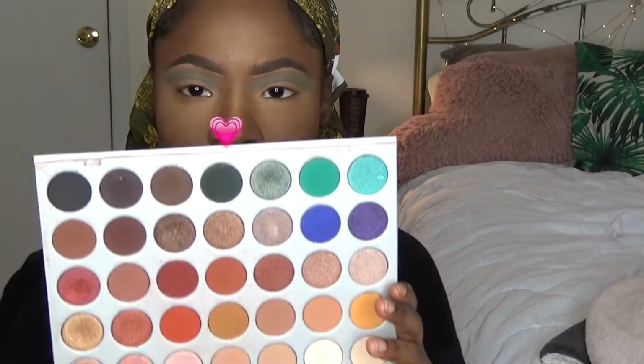Now I'm about to go in with a dark green. This is the Jacqueline palette, and I'm about to use this tiny brush.